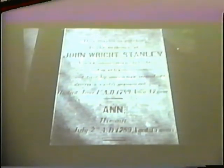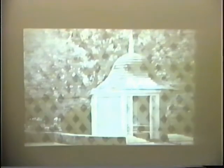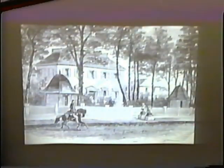Both John Wright Stanley and his wife died of yellow fever just 6 years after the completion of their house. After that, Stanley's son, John Stanley, lived there with his wife Elizabeth while he served in the North Carolina House of Commons and later in the U.S. Congress. Afterward, the house had a checkered career. During the Civil War, the house served first as a headquarters for General Burnside, and then, in 1862, it became a Union hospital run by Catholic sisters.